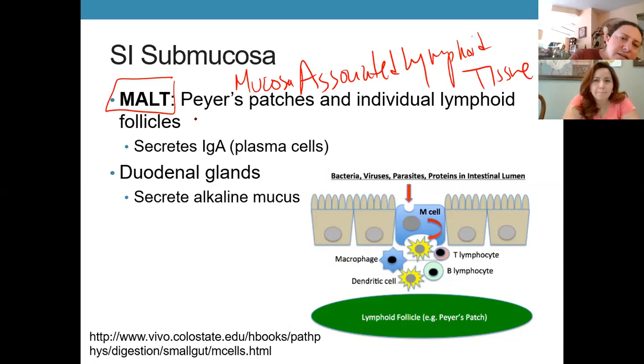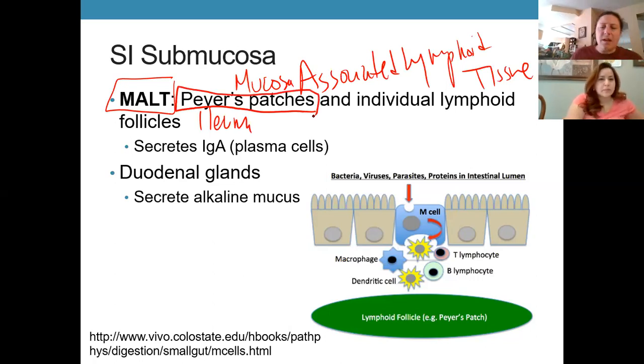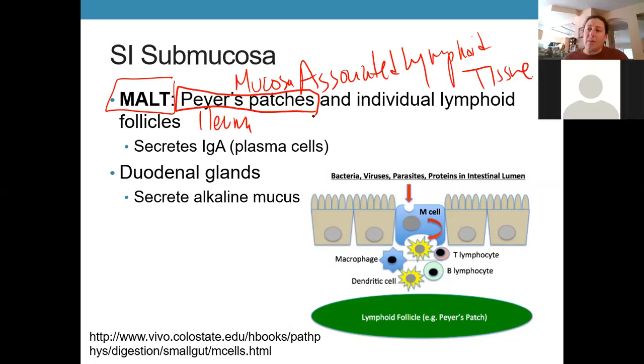In the small intestine, specifically in the ileum, they are called Peyer's patches. We'll look at them in lab. And their job is to monitor the small intestine, make sure nothing is invading from the lumen. And then if there's too many bacteria or something, they will secrete a protein called IgA, which will bind and inactivate bacteria and other pathogens.